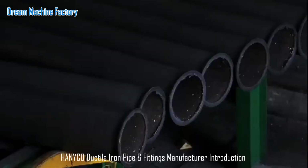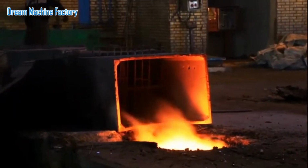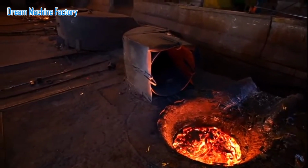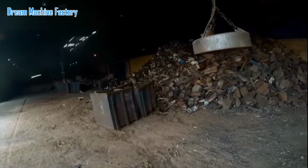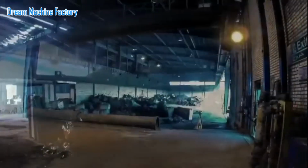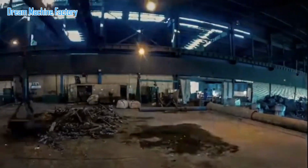HANYCO produces up to 2,000 tons of ductile iron fittings annually using the lost foam casting LFC method, a modern, efficient, and environmentally friendly process. This method involves creating a polystyrene model of the desired fitting using precision aluminum molds and autoclave systems. The model is coated with refractory material and dried, then placed in a flask filled with unbonded sand.